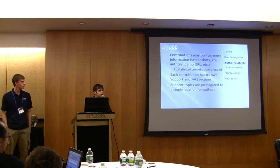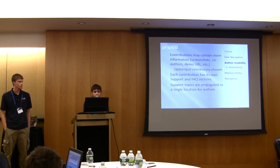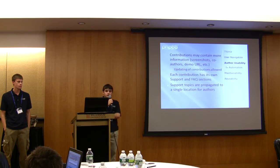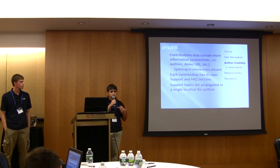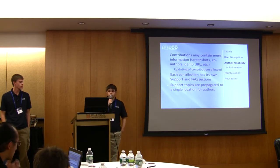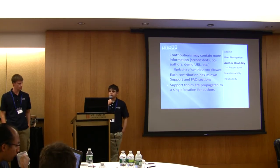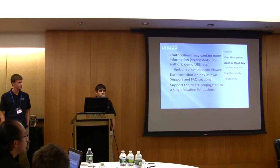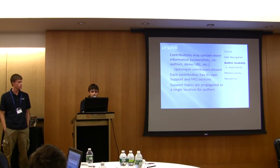So now Titania makes it where you can edit, and any co-author can edit information about a contribution at any time. This helps the authors and co-authors to keep a check on their mod and contributions. So if there's something that has changed and they want to change the description, if they want to update a link, add a screenshot, you can do it, and it's not restricted in that way.